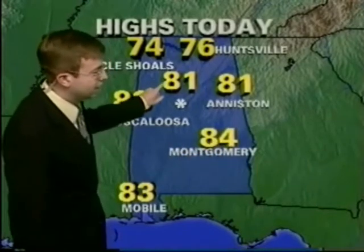Now, today was the first time that all of us here in central Alabama have seen lower 80s, and highs tomorrow just as warm as today, with most of us reaching 80 or a little bit higher as we head into tomorrow afternoon. Now, we didn't barely see a cloud in the sky today.